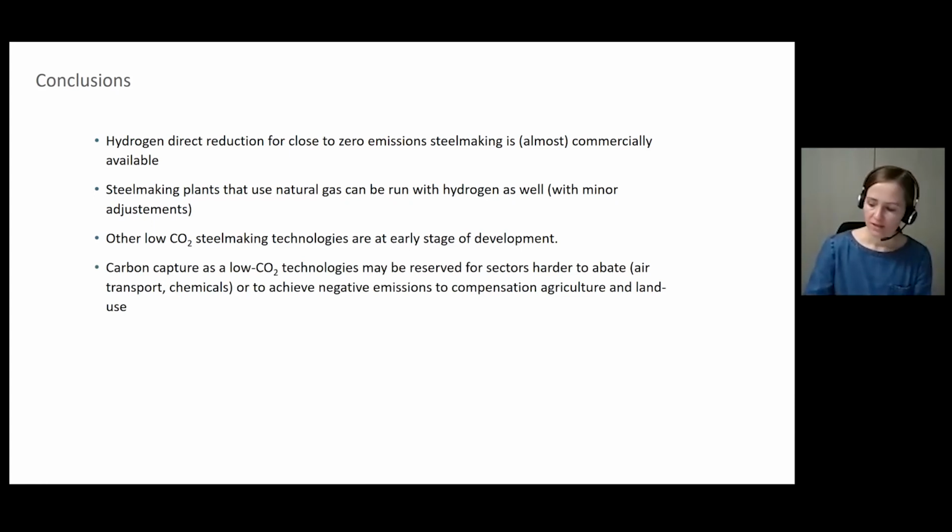And then I had carbon capture on my list as well as a mitigation option, and it could play a role. However, from our perspective, we do not think that carbon capture will be a major technology for the steel industry, as there are other sectors which are even harder to abate than the steel industry. So maybe CCS, or carbon capture and storage, will be reserved for other sectors like the cement sector, which is even harder to abate, or as a means to generate negative emissions to outweigh those emissions from agriculture or from land use. And then do not forget about material efficiency when you think about reducing CO2 emissions from energy-intensive industries.